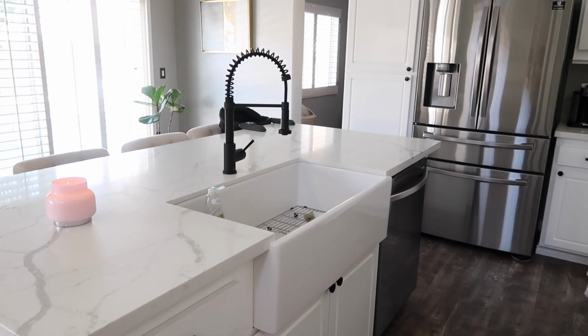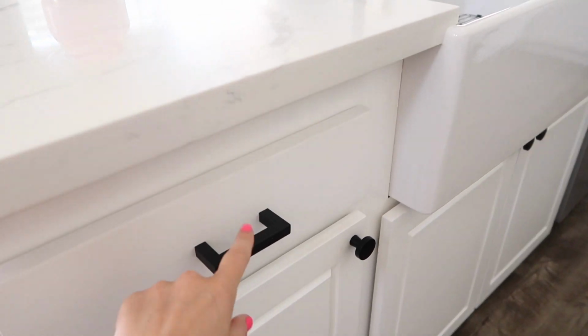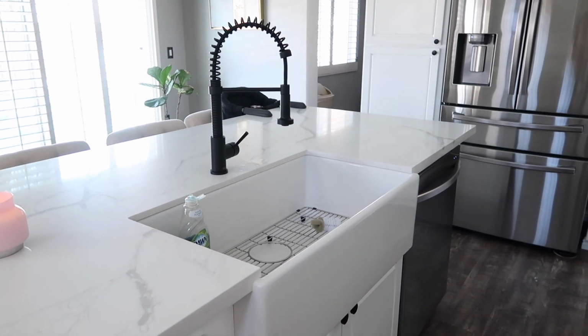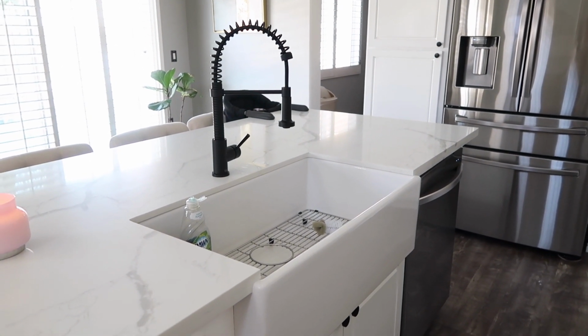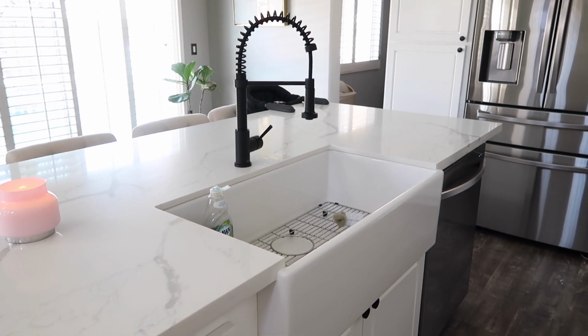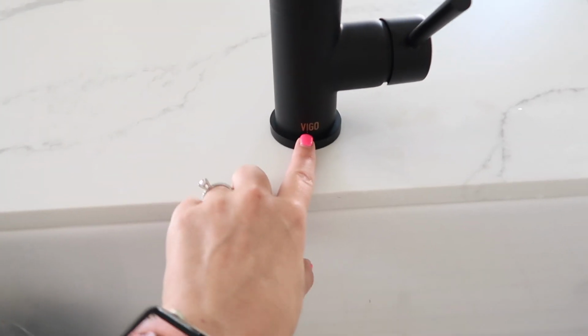We did have the cabinets repainted, and then we took off the old hardware and replaced it with this black one. We were kind of going back and forth whether we wanted black accents or a brass color. But ultimately I just let my husband decide, and he went with the black, and I'm actually really glad we did. I think it's a nice contrast between the whites and the matte black color. So the faucet is new. The faucet is by the brand Vigo.